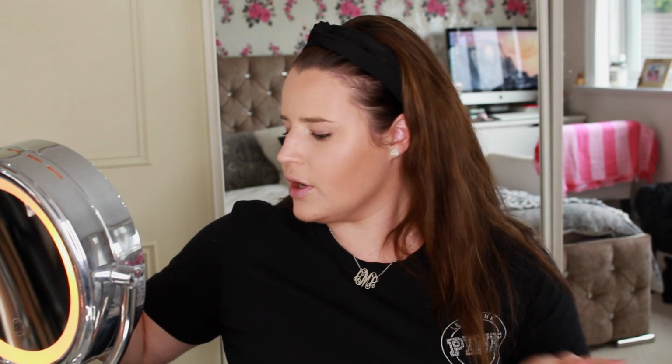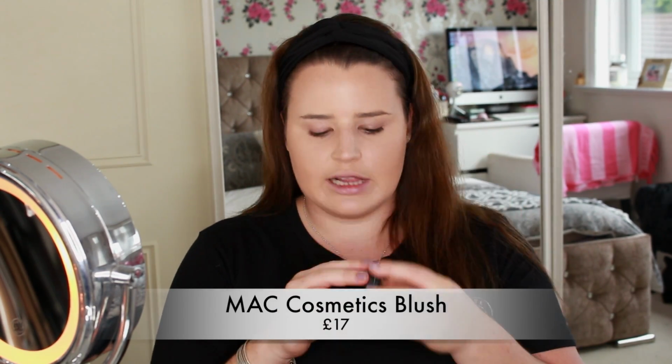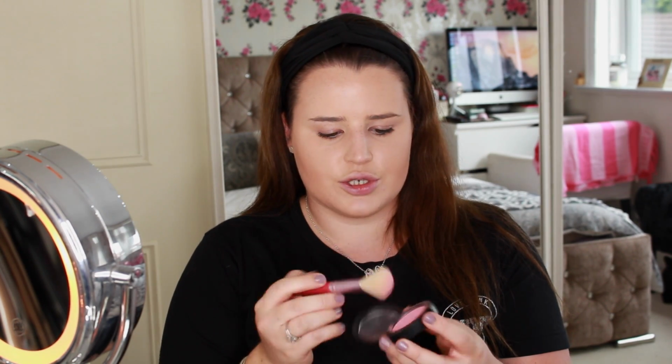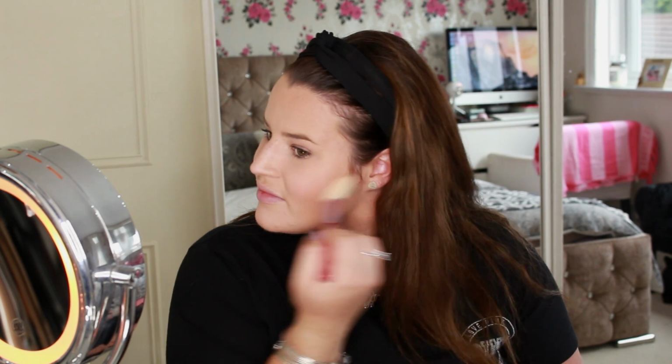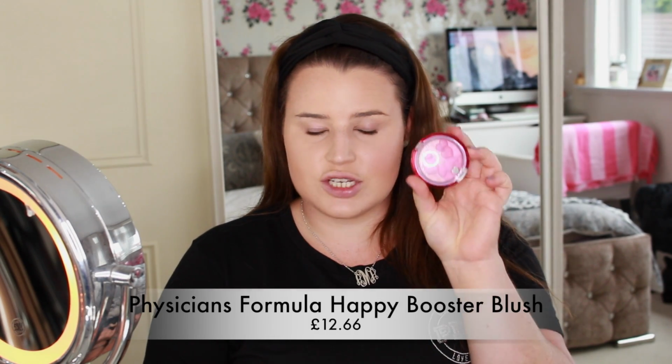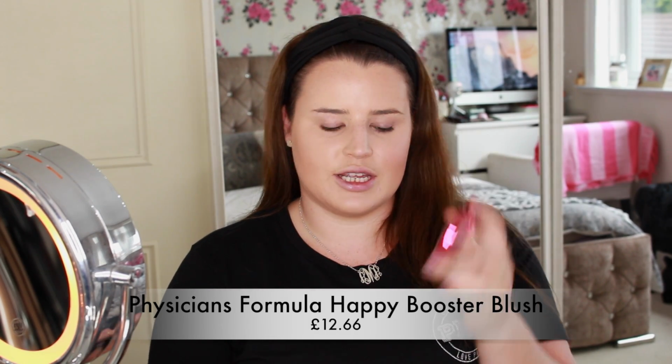Love it. Then we're going to go on to blush. So for the high-end side, I'm going to be using my MAC blush in Love Cloud. It's just a very nice light pink blush. And then for the drugstore side, I'm going to be using the Physicians Formula Happy Booster Blush in Just Pink, which again is a really nice colour. And I think they are quite nice dupes for each other, but this one is more luminous, whereas the MAC one is not quite as luminous.